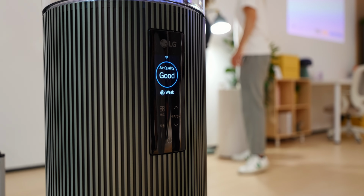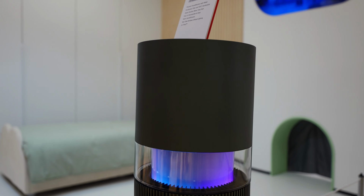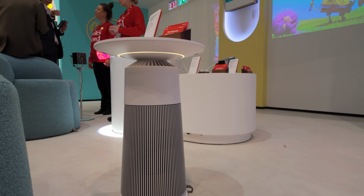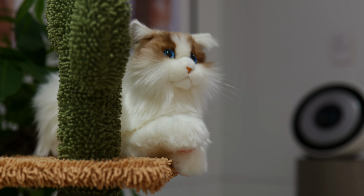Air purifiers were also aplenty no matter where I went, and LG's approach to these items was to merge them with as many different, just normal household items as possible. Some doubled as oscillating fans, others doubled as tables, and then there was one that worked as a cat tower. Yeah, you heard that right.